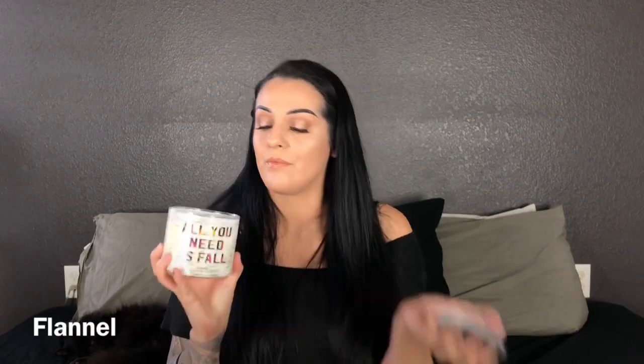The next one is the last candle, and I also got 2 of these. This is one of my other favorites that I get every year, Flannel. This is another masculine smell. It smells so good though. This one is a little bit brighter than the last one, a little bit heavier scented. The Sweater Weather has more of a watery outdoorsy undertone. This one is more of a cologne scent, definitely.